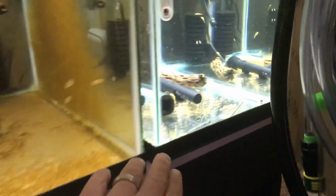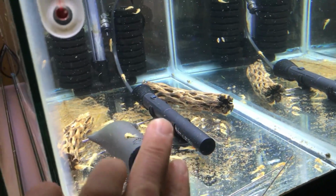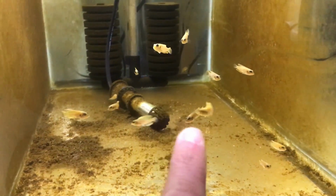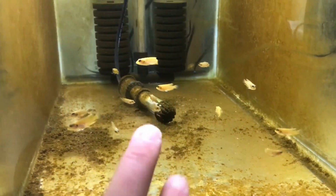Down here on the end, I have a batch of blue-eyed ancestris growing out. There's 40 to 50 in there. In here I have 15 Lamprologus ocellatus shell dwellers. Tank's a little dirty, but the water's perfect, trust me. These are Lamprologus ocellatus gold.